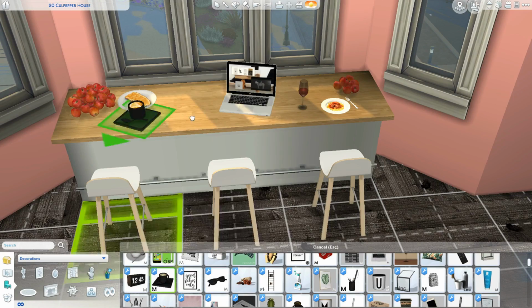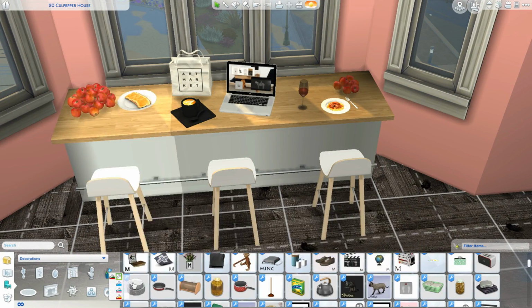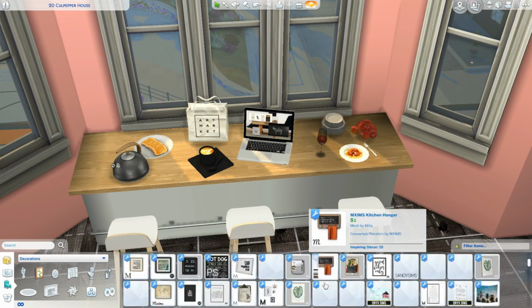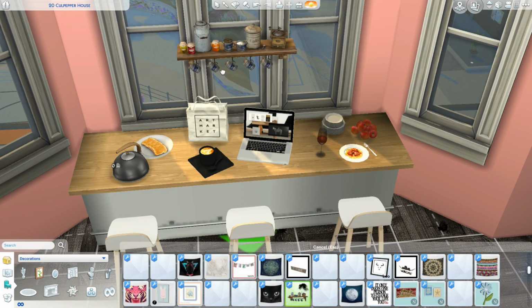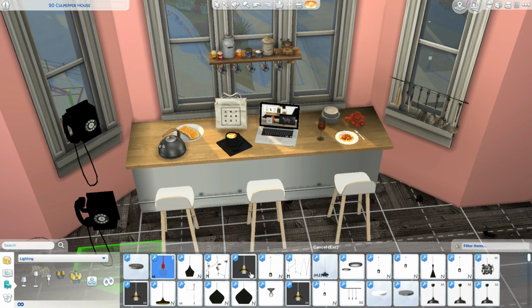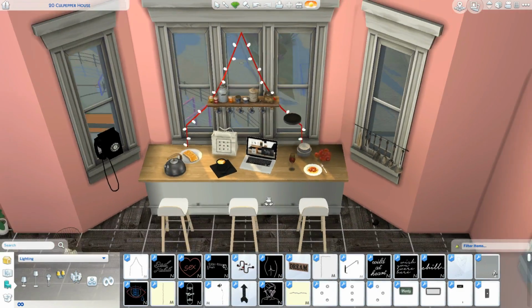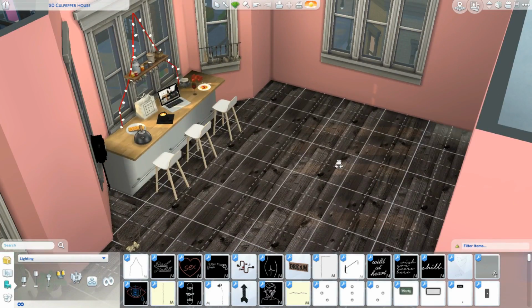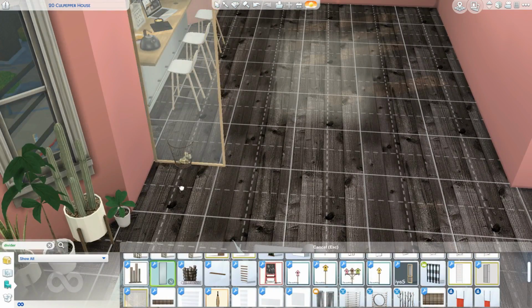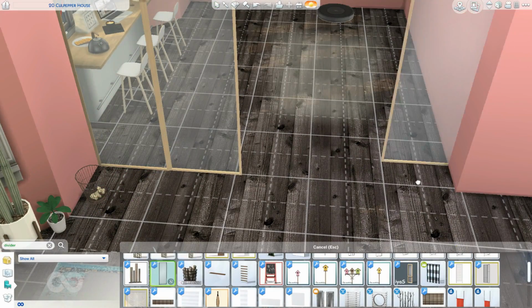And right now we're working on the bar, not the bar, but the breakfast area, breakfast counter for the kitchen. And I wanted to have it next to the window so that you can look out on the city. I wanted some nice bar stools. I wanted a laptop because it's not only a place you eat, but it's also the work area in the kitchen. And I originally wasn't sure if I was going to put a dining room as well as the breakfast area, but I did end up creating a dining room later.